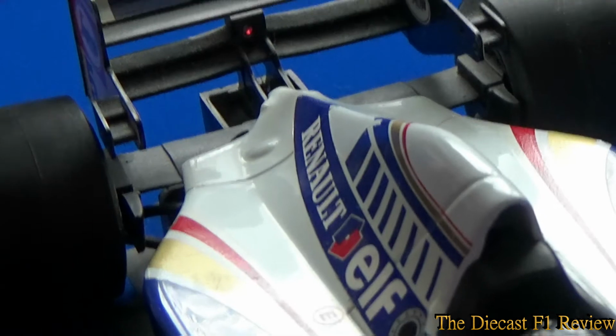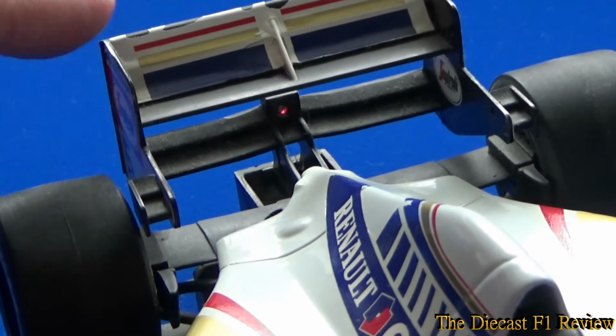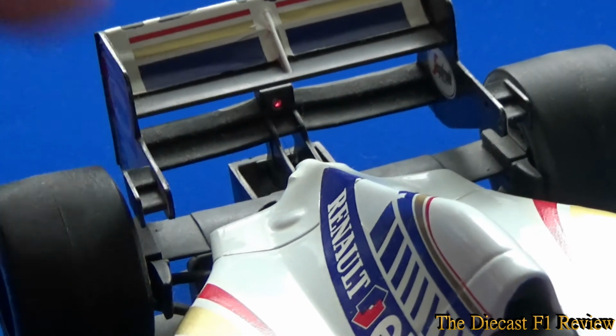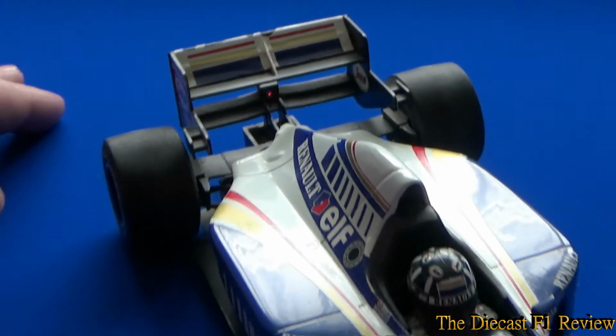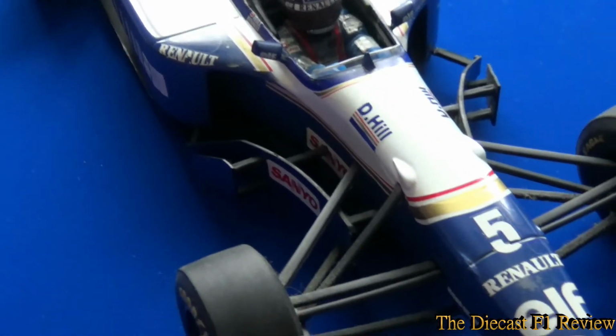So there was one issue that I had when I bought this car. The rear wing was very loose, but a bit of glue sorted that out. I mean, it's loose now, but it was really loose. It was flopping on the floor. That's how loose it was. So I managed to rescue this car to a degree, and overall it's a real beauty, this car.